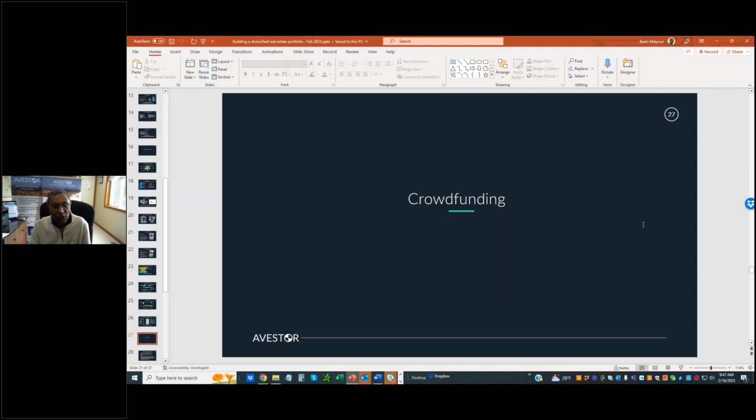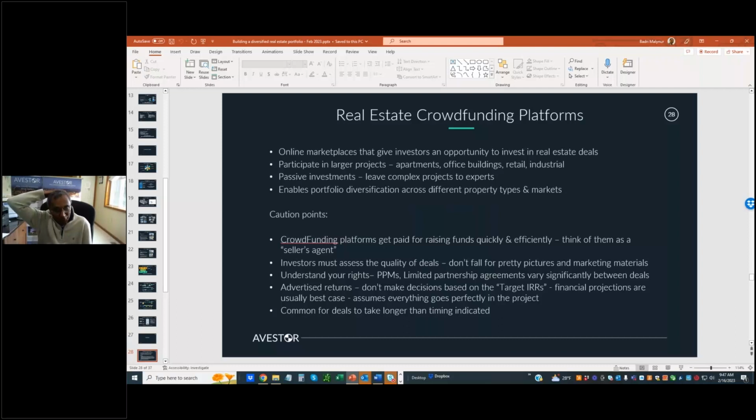So one last topic before I move to talking a little bit about how Investor can help you build a customized diversified portfolio. There are real estate crowdfunding platforms. What is a crowdfunding platform? I call this the uncanny risk of the obvious, a crowdfunding platform is where you're funding money from a crowd, right? I know that sounds obvious. These are online marketplaces where investors can invest in large real estate deals. You can participate in larger projects. And these are all passive investments, and unlike having to find a project and a property yourself, this allows you massive amounts of asset class diversification and geographic diversification.